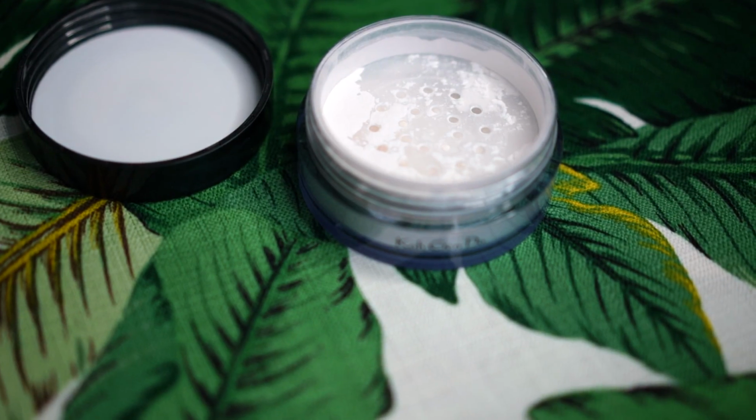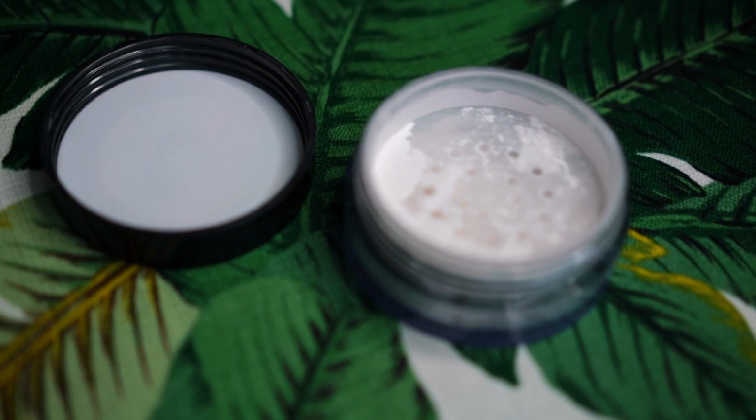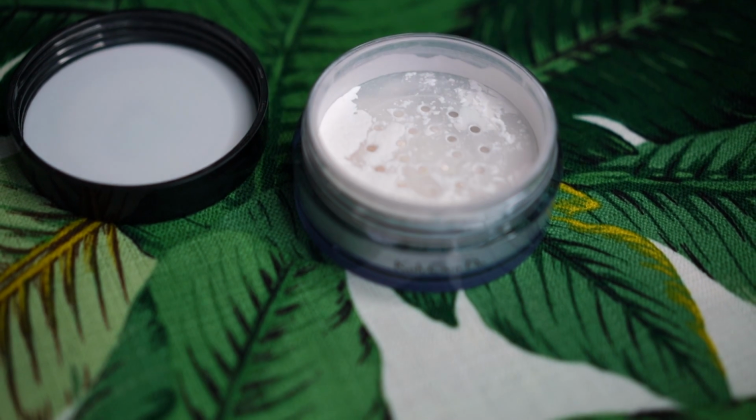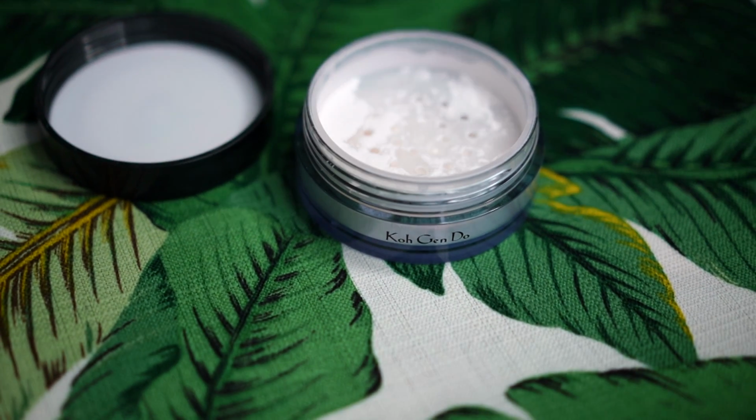Then of course I had to get the powder, which is the Koh Gen Do HD type of powder. It really reminds me of the Mega Forever HD powder. The same kind of consistency. It's not like wow, I was not amazed by this. So it's just a normal HD powder, that's all.